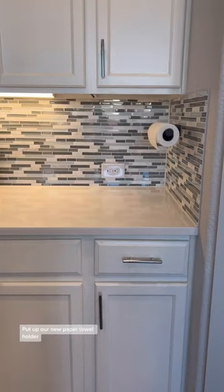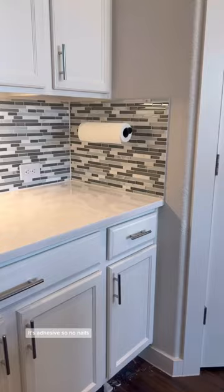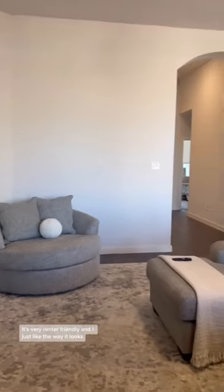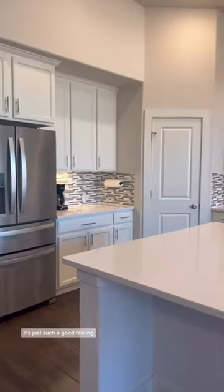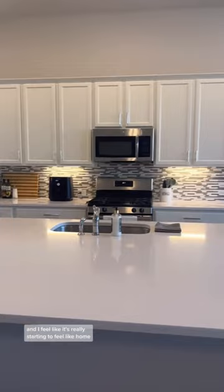Put up our new paper towel holder. It's adhesive, so no nails. It's very renter friendly, and I just like the way it looks. Then our place was finally nice and clean. It's just such a good feeling, and I feel like it's really starting to feel like home.